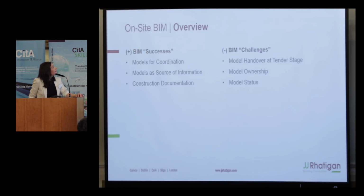The successes being the models used for coordination, and the models as a really valuable source of information for us building on site, and also the really high quality construction documentation that has been derived from these models. And then on the right we have the challenges, which have been the model and what has been inputted in the model at handover stage.